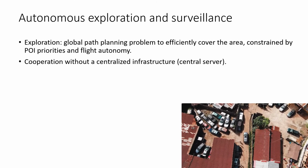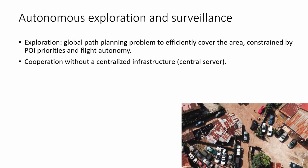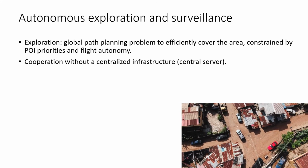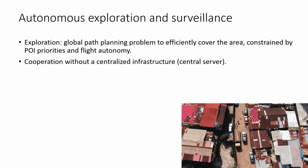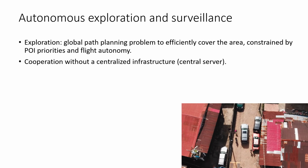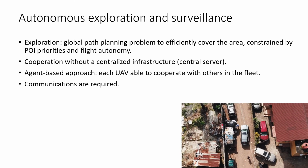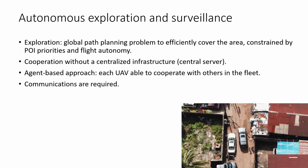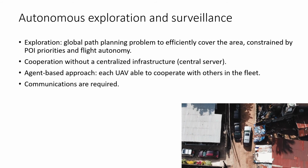The autonomous exploration and surveillance problem includes several sub-problems. Exploration is proposed to efficiently cover a known area, and it is a global path planning problem constrained by the priority of the points of interest to surveil and the flight autonomy of each UAV. In turn, cooperation between UAVs is needed without using a centralized infrastructure, such as a central server. Our proposal follows an agent-based approach where each UAV is able to cooperate with others in the fleet, and the communications are required for cooperation.